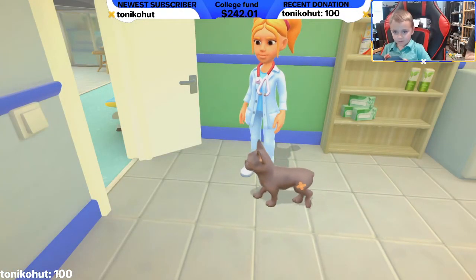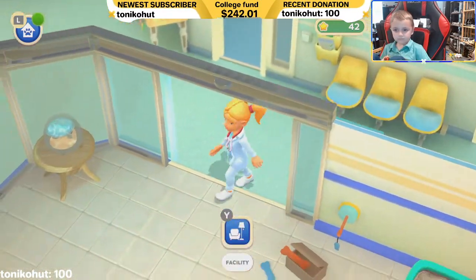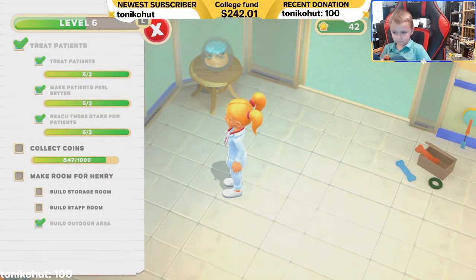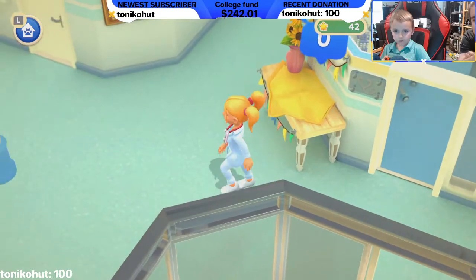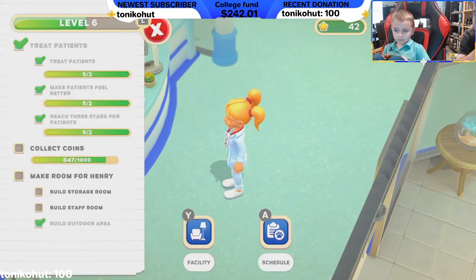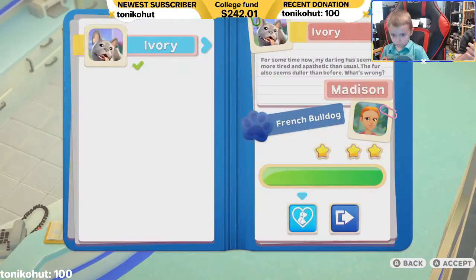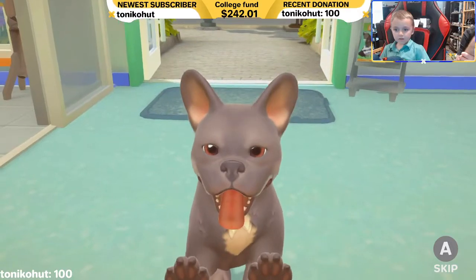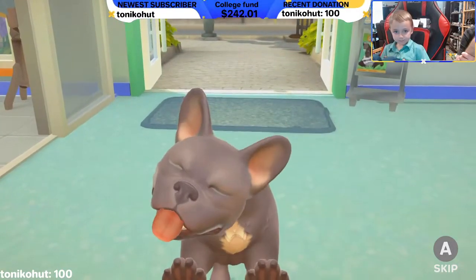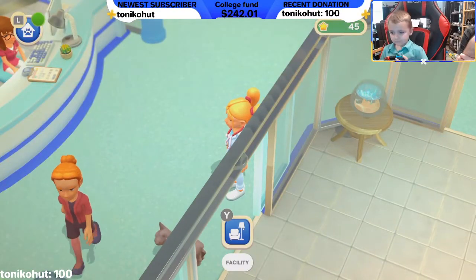Get out of here. He gave us a bunch of money. He's got a super happy face, apparently. All right. Only if we get money from the presents it counts. You think so? Well, we gotta send this pet home before we actually get the money, I think. Bye-bye. What a nice puppers. Bark. Yep, now we got that money.